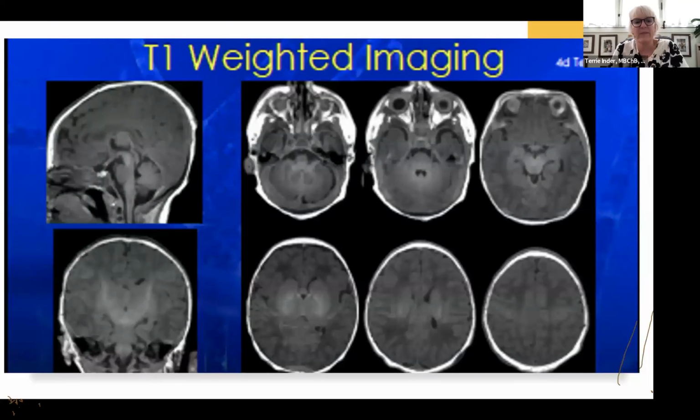So let's start with the conventional scans, and let's start with what a T1 weighted image would look like. This is a healthy term equivalent baby. And you can see what you will often get are 3 sets of images. This is often acquired sometimes isotropically in just one set of slices, but then we re-slice and dice the brain, if you like. Think of the brain like a block of cheese.